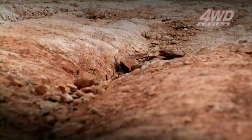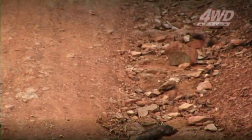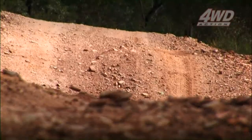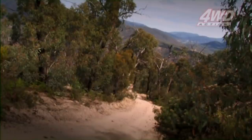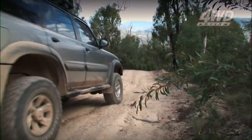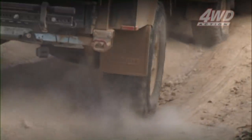There's lots of ruts around here, and you only have to imagine what it's like in the wet. This could turn into an absolute gutter, this place. It really could. Now, that'd be a whole lot of fun if you weren't in here trying to get out in a big hurry, that's for sure. On the way down through this descent, we kept using the trailer brakes to pull the whole rig straight and to give the brakes on the vehicle a little bit of a rest too.